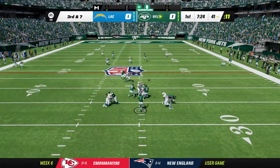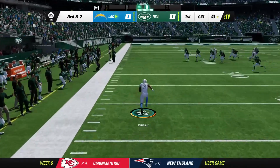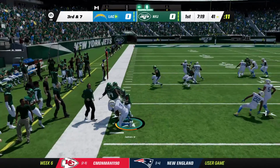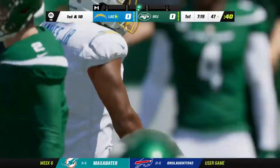On third down, Wilson. He rifles one that's intercepted. Derwin James with the pick. And the Chargers are going to take possession of the football.